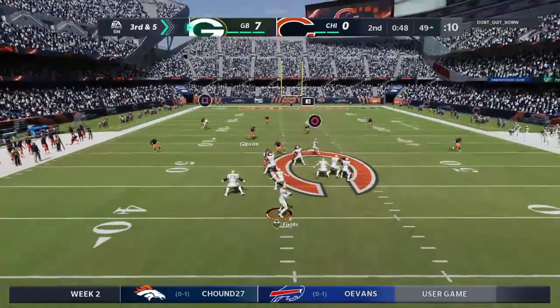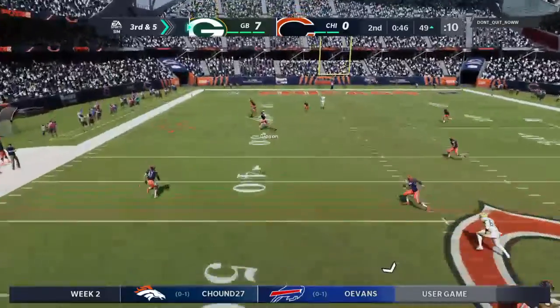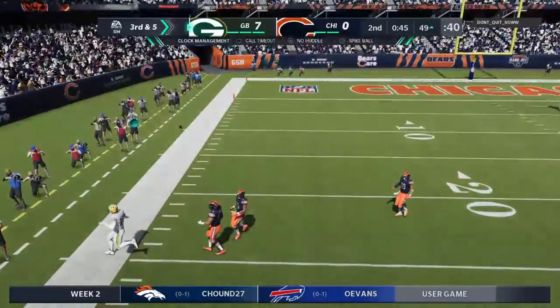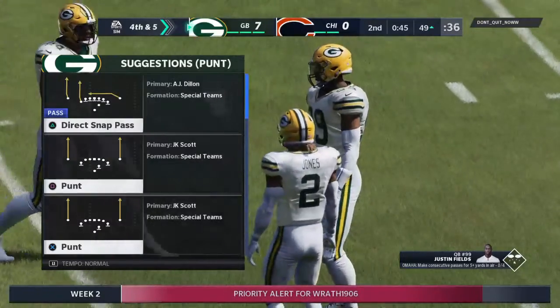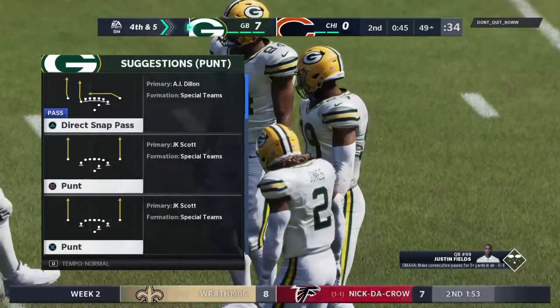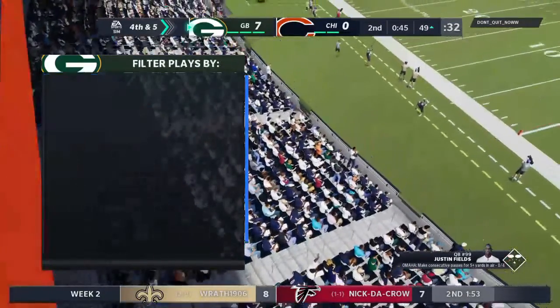Off the play fake, he'll look to throw. And that is incomplete. I'm not sure it made a difference on that play, but one thing to keep in mind, here in the early part of the year during a day game, the sun does play a factor on deep balls.